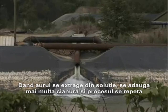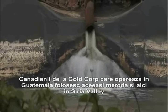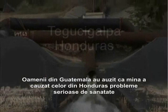It's a method of mining that uses tens of thousands of liters of water per hour. The company behind the mine, Canada's Gold Corp, has the same type of mine operating in the Siria Valley in neighboring Honduras. The people had heard that communities residing near that mine have suffered serious health and environmental consequences since that mine opened in 2000.